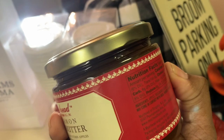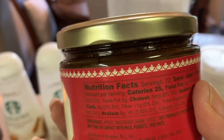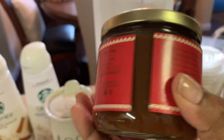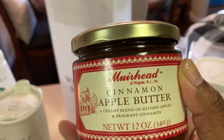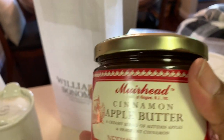So like I said, it has 6 grams of carbs per serving. Oh, that morning sun. And it's got 25 calories per serving, and there's 22 servings in this. And I only have one piece of toast, so I pretty much use a serving. I don't like anything too overwhelming on my toast or my biscuits, but it's always toast.